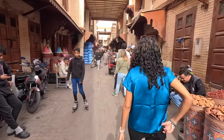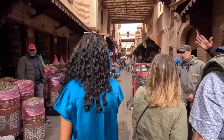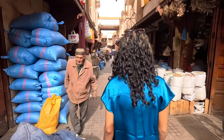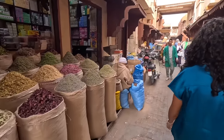So just outside the Bahia Palace is the Jewish quarter, the old Jewish quarter. Slightly different to the other places that we've been to in the Medina. Seems to be more spices here, so it smells great. Smells a lot nicer than the other places that we've been so far.